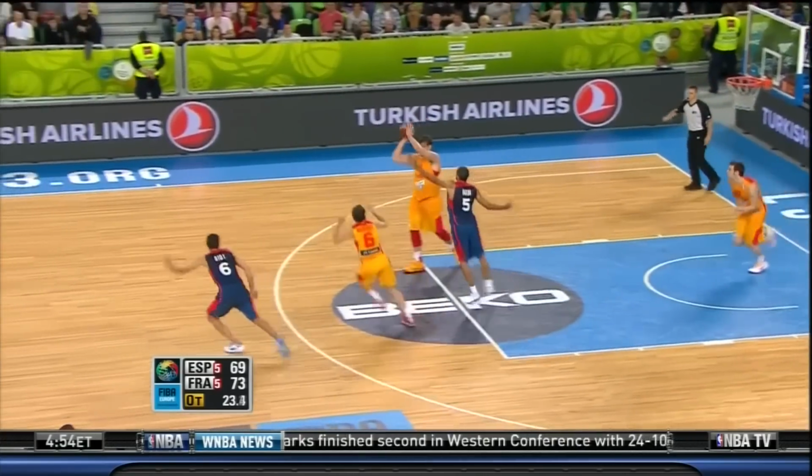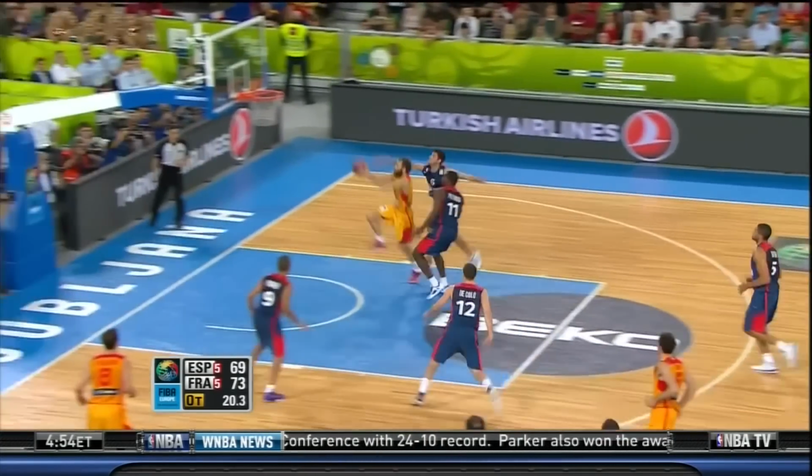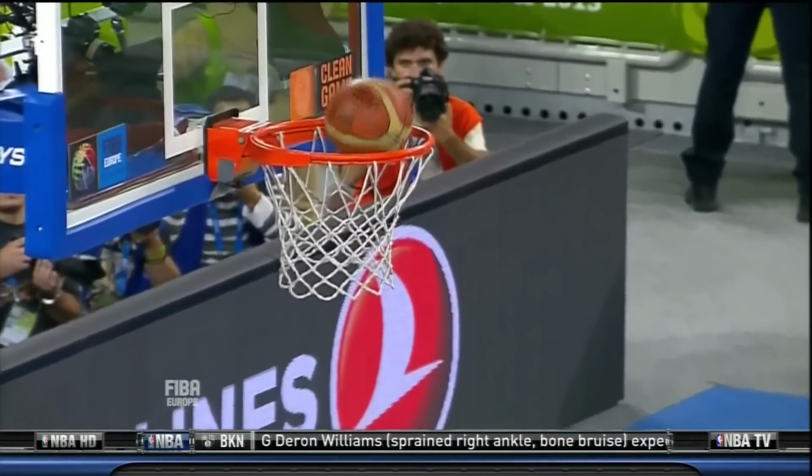You'd think France is safe with a 4-point lead and under 20 seconds left. The only thing they don't want to do is foul. So of course, Diaw hammers him almost on purpose, and Rodriguez gets an and one. Just a terrible mental mistake.